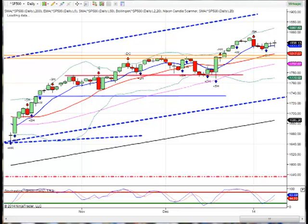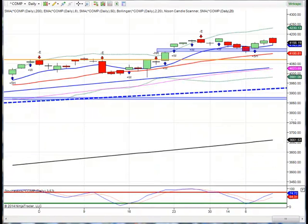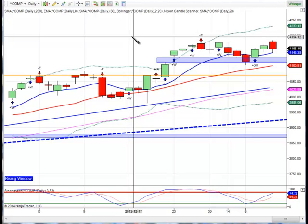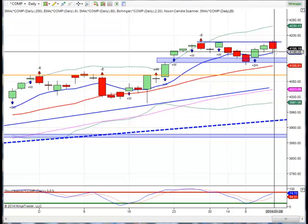Nasdaq next. To me, always a very important one to watch and follow. It seems to me that's the one we have to pay the closest attention to. You see the bearish engulfing high across here. It's finding resistance right there, and it did get rejected. A little bit of a scoop-like formation, so it could still mean that things could pop and go through into 4,200 and higher based on the formation.